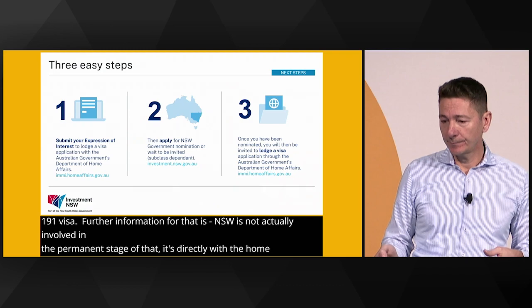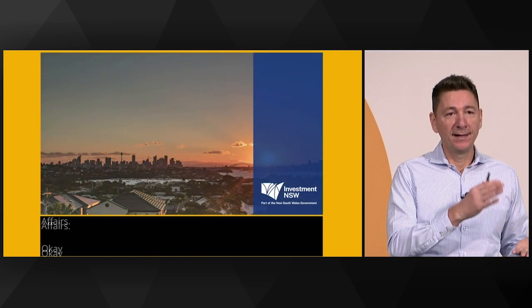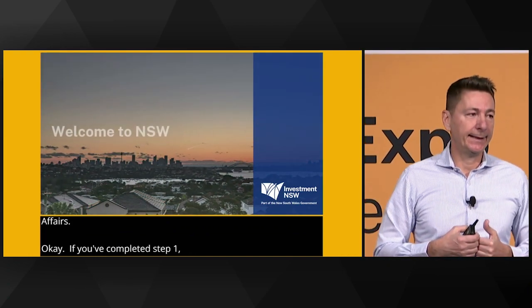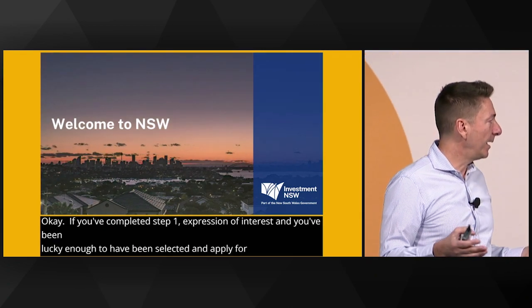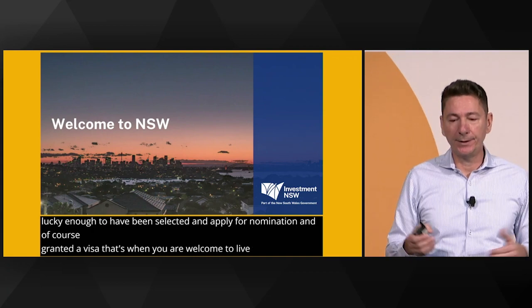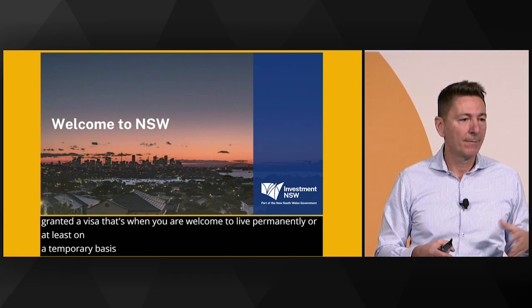Okay, so if you've completed step one, expression of interest, and you've been lucky enough to have been selected and applied for nomination and, of course, granted a visa, that's when you are welcome to live permanently, or at least on a temporary basis for 3 years with the 491, in New South Wales.